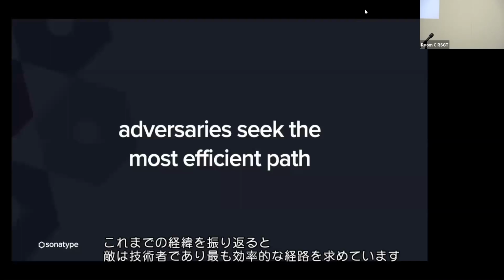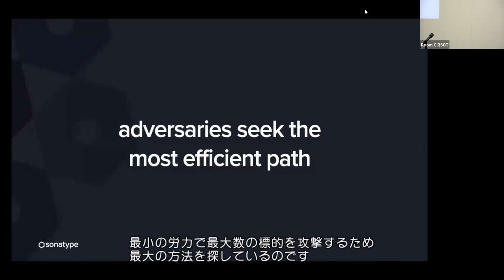And so as we look forward into what's happened, we're seeing that, of course, the adversaries are engineers. They're seeking the most efficient path, right? They're trying to find the largest way to exploit the most number of targets with the least amount of energy.